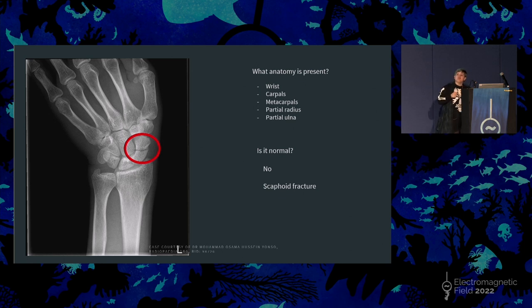What's even better about this is it's a particularly nasty fracture because the one and only artery for your thumb goes through the waist of the scaphoid right there. So if you do that and you accidentally sever that artery, your thumb dies.